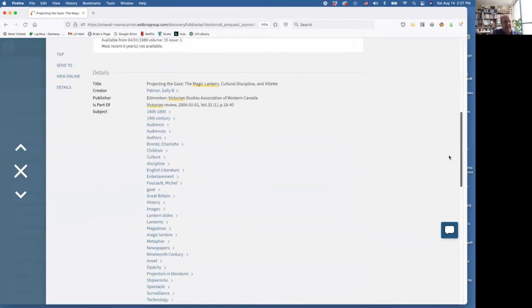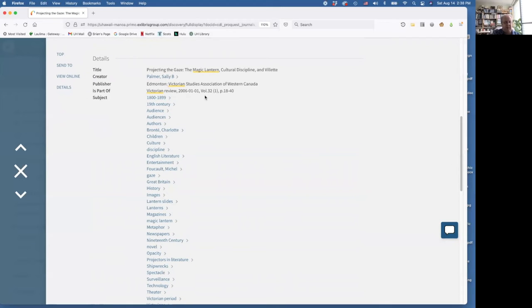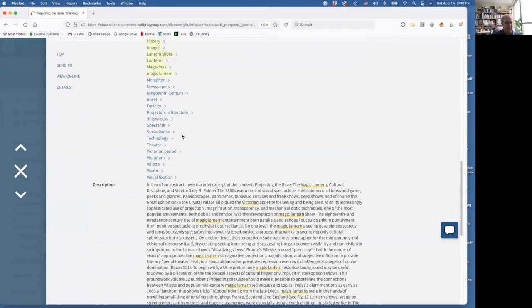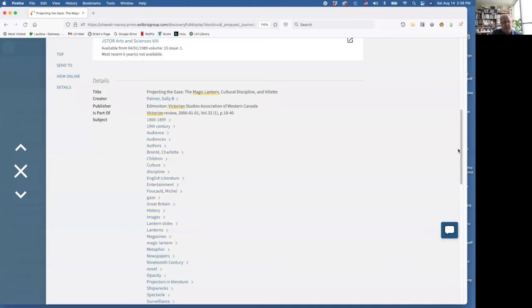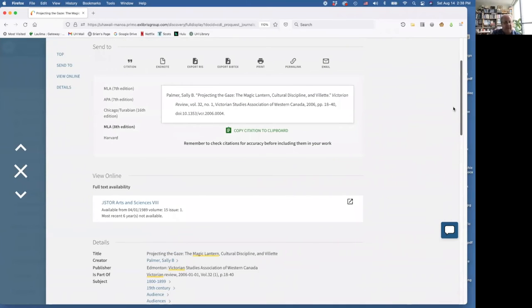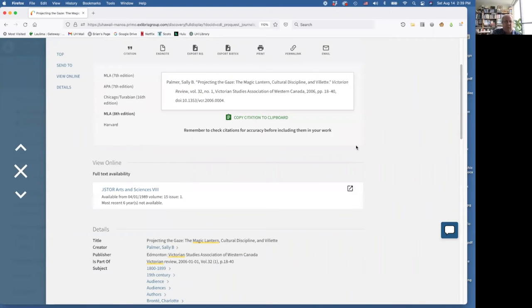I'm going to skip down a little bit here to the details, partly because it gives you a little bit more information about the article, but more importantly, it gives you the subjects. And this is, again, one of the things as you're sorting out your topics: you need to figure out what your keywords are. So if you find an article that fits what you want to work on, have a look at the subjects, because that's going to help you figure out, okay, like in this case, it's about shipwrecks for some reason and theater and magic lanterns and so on. And so that might help me add extra keywords to what I'm searching for. So the description and the keywords and so on are useful as ways of helping you formulate better searches. Because actually formulating the searches is half the battle or more.